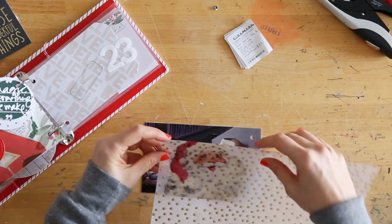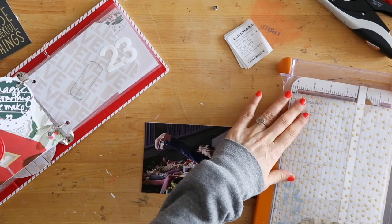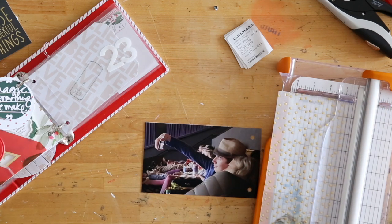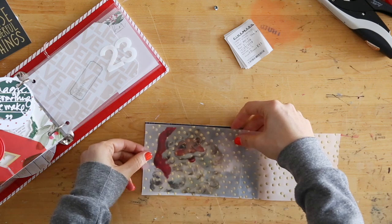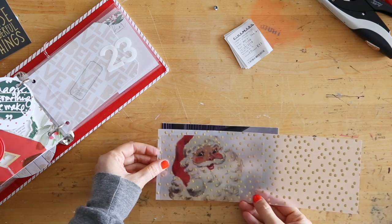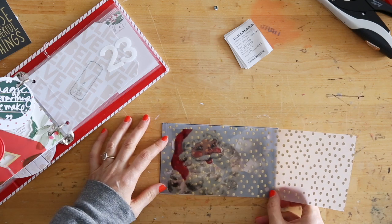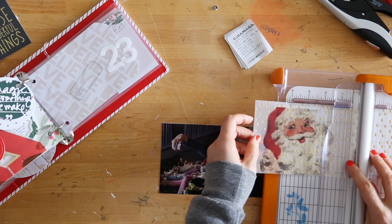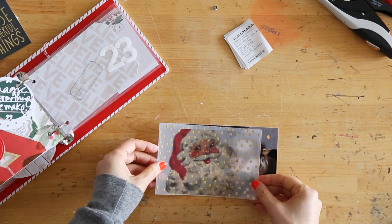And then I knew I wanted to do, or I was considering doing, some sort of flip out for the story or journaling or something. I also have, as you can see on my table, the actual movie tickets. So I pulled out a piece of vellum. Again, anytime I can find this vellum with the gold foil on it, I pick it up. Some of them have been from craft stores, some from online retailers. I just have them in my stash.